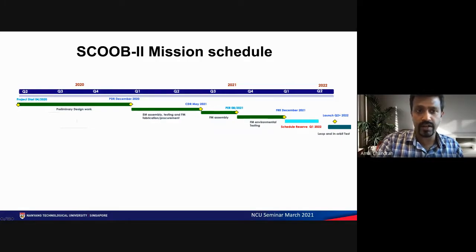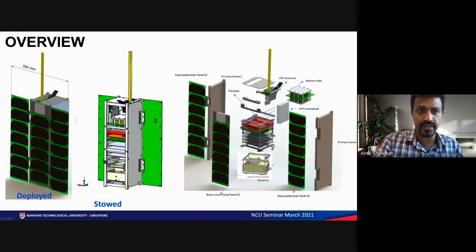Right now we've passed PDR in December of last year, December 2020, and we are in the EM assembly phase. And this is what the spacecraft looks like in the deployed and stored configuration. The major change is an ADCS system that we are putting in. So this is one of the major developments that we are doing. The CDH and EPS are heritage systems from InspireSat-1. So we have used the InspireSat-1 CDH, InspireSat-1 EPS.